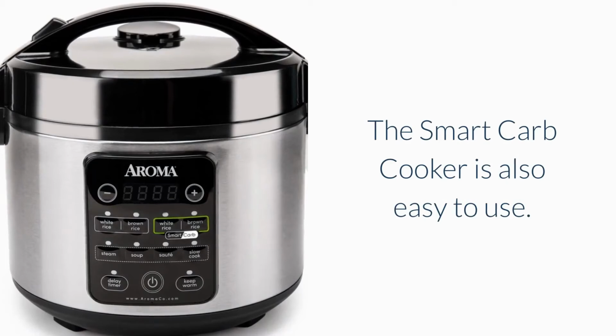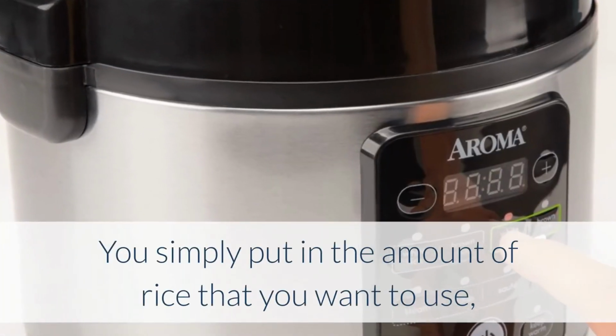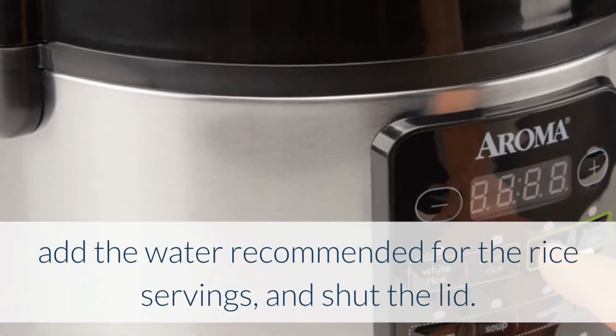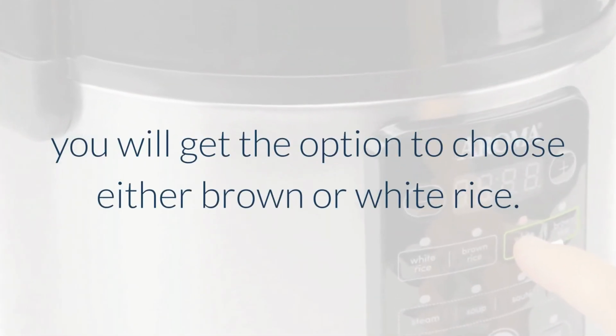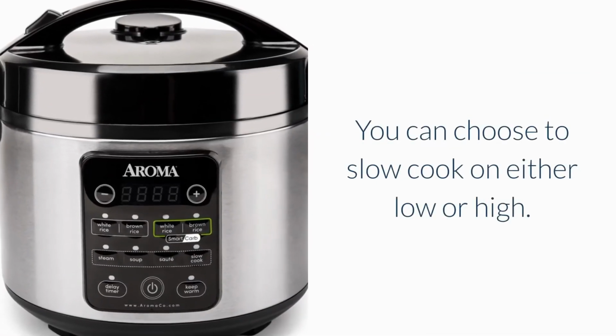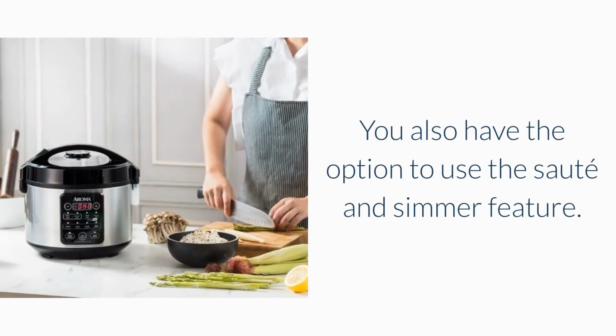The Smart Carb Cooker is also easy to use. You simply put in the amount of rice that you want to use, add the water recommended for the rice servings, and shut the lid. On the front control panel, you will get the option to choose either brown or white rice. You can choose to slow cook on either low or high. You also have the option to use the sauté and simmer feature.